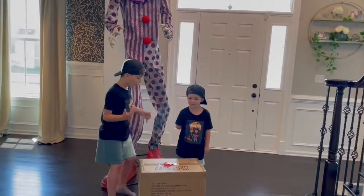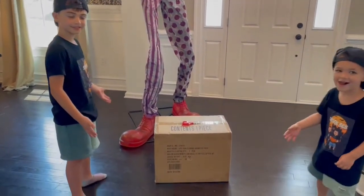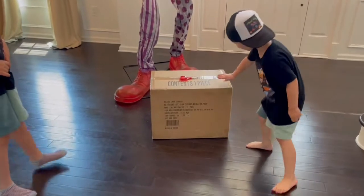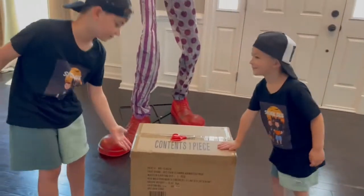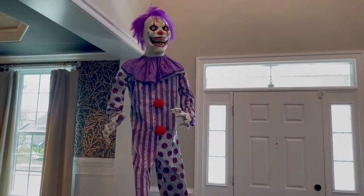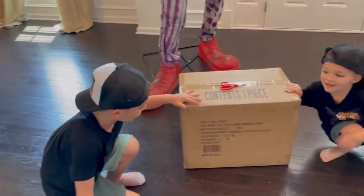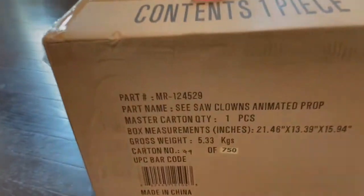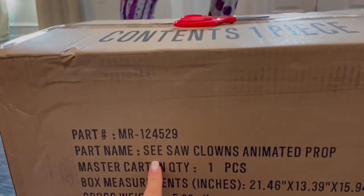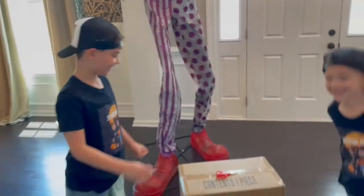Today, my mom ordered us our animatronic for our clown display. Right, so this year for our 2022 display in front of our house, we're doing a haunted carnival. We've been collecting lots of clowns from Spirit Halloween, Lowe's, Home Depot, and we just got a new one off Amazon. Can you read what it's called? Seesaw Clown. Seesaw Clown's animatronic. It's an animated prop. Open them up, let's see.